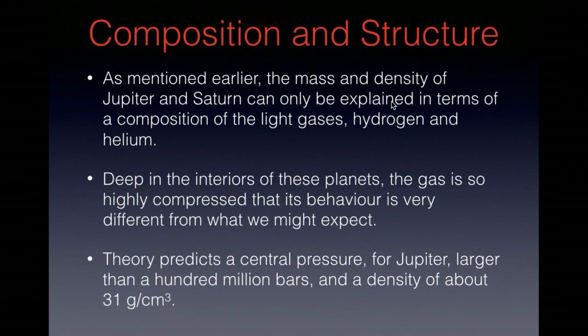So, as mentioned earlier, the mass and density of Jupiter and Saturn can only be explained in terms of a composition of the light gases, hydrogen and helium. But deep in the interiors of these planets, gases are very easily compressed, and they're very large planets, so in the center of the planet there's a great deal of pressure and compression, and the gas is so highly compressed that its behavior is very different from what you might expect.